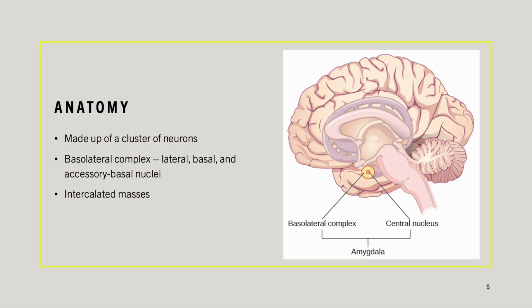Anatomy. The amygdala is made up of a cluster of neurons. There are two main parts located in the center of the amygdala, which are the basolateral complex and the central nucleus. The basolateral complex includes the lateral, basal, and accessory basal nuclei and is responsible for emotional responses and innately reinforced stimuli such as drugs and alcohol. The lateral nucleus receives input from sensory cortices, and the intercalated masses are a group of inhibitory neurons that flow information from the basolateral complex to the central nucleus.